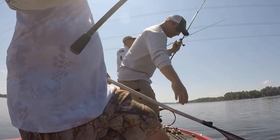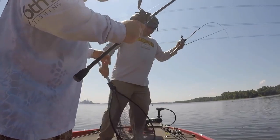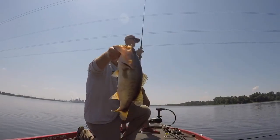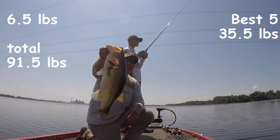I got one hand. You got to help, Heath. I got one hand on a rod. I got him now. Is that bigger than six? Is that six and a half? That might be. Yeah, that might add a little. Might add a half pound or pound or so. Yeah, he's probably six and a half. Oh, long. Shoulders on him.